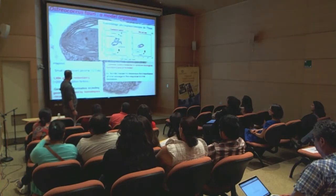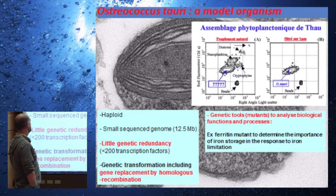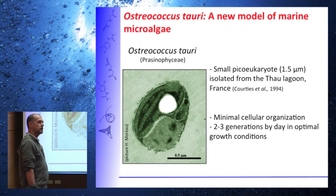Okay, this is our favorite alga. It seems huge, huh? But actually the size is 1 micron. So it was described as the smallest free living organism. There was a paper published by Claude Courties, who was in the lab. He just retired. So Ostreococcus was discovered only about 20 years ago in the Thau Lagoon, and at that time was described as the smallest free living eukaryote.